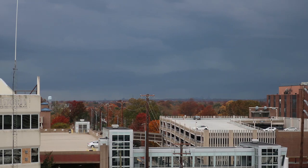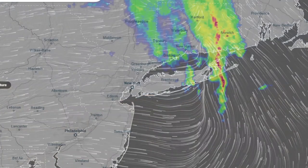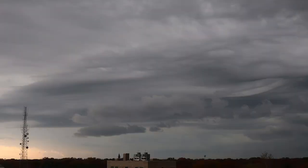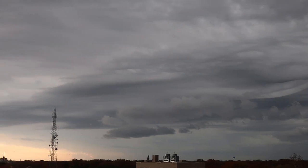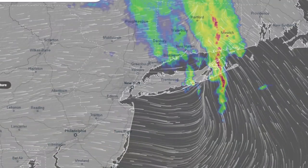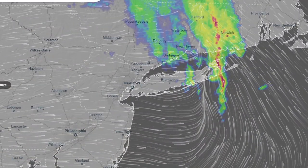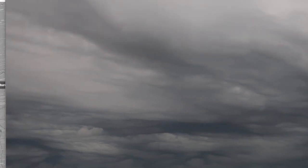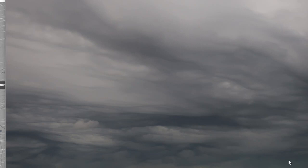From Mineola here, this is a good view of the storm from the parking garage. And then as the storm got closer, we really started seeing some more of these ominous-looking clouds, these undulating clouds. These are the kind of clouds you see when you are dealing with a tornadic thunderstorm. And I have a video, do not worry. I have a video of it all. So there you go, that's what it all looked like. Incredible looking sky right there. You could see all the way down into New York City. And this was when the storm was approximately hitting New York City.